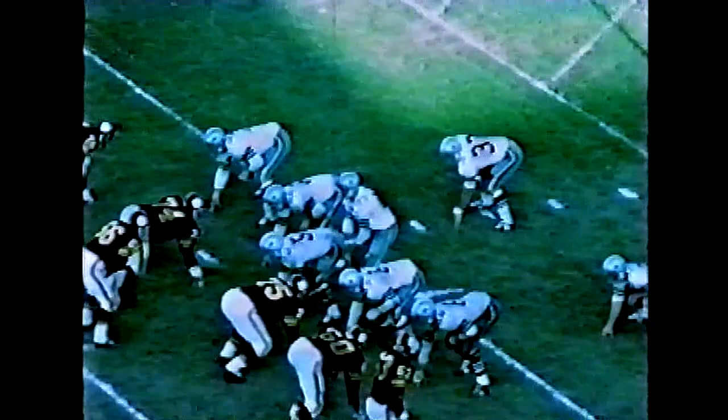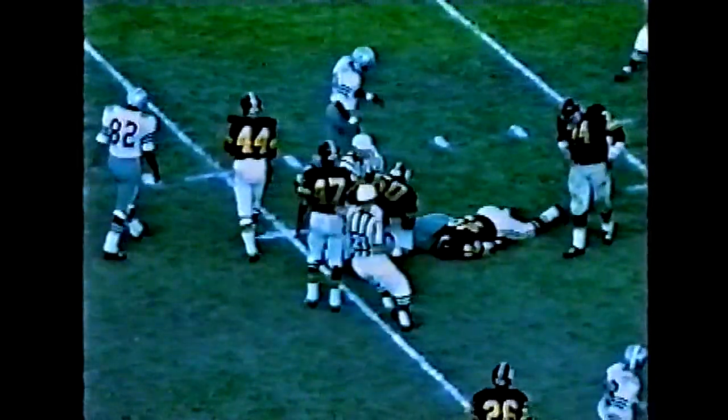1st and 10, Cowboys ball deep in their own territory. Terry Lee Dunn whirling out of there for 5 yards. Breedlove and Sherman making the stop. Now on 2nd and 5 on the 7. Again, Dunn gets the call for 7 yards and a 1st down. Sherman making the tackle.